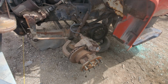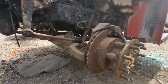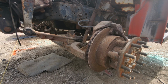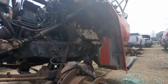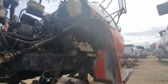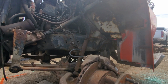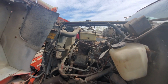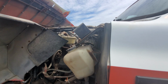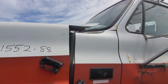Solid axle front, of course. Being a heavy duty, that's pretty standard to have a solid axle front. But it's in not terrible shape, aside from the cab, which is wrecked. I wonder what engine this is though. The 6-liter, I've actually never heard of that one. I've heard of many 6-liters, like the 6-liter Vortec, but not the 6-liter in this one.